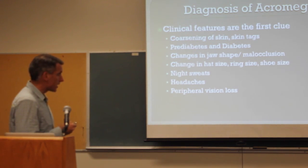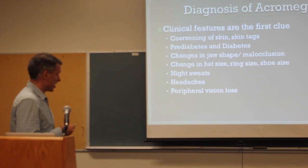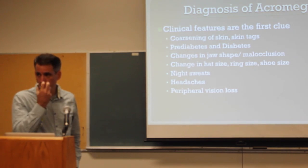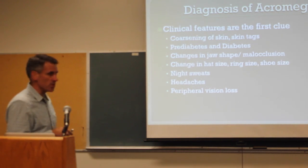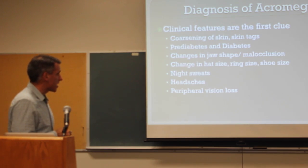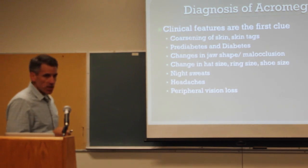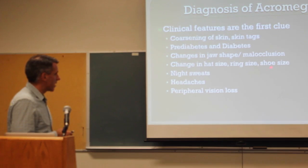Their skin gets thick, coarse, they develop skin tags, they can get pre-diabetes or outright diabetes. You get changes in their jaw shape which lead to their teeth having a malocclusion, not closing properly, the teeth don't feel like they fit, or you can develop a space between your front teeth. Change in your hat size if you're a hat wearer, ring size and shoe size, so people will talk about having to have their wedding ring cut off because they've let that go, or going from size 8 to size 10 over the course of 2 years.